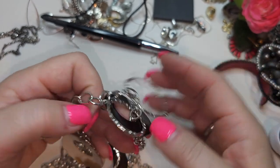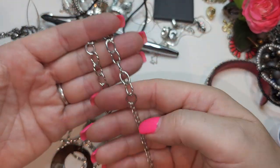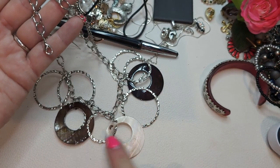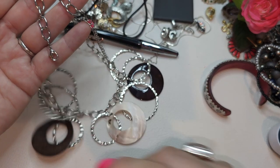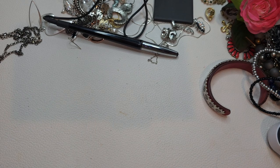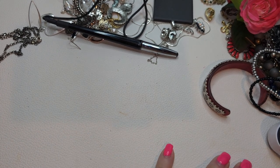And the last one is a silver tone necklace with shells, just a silver tone, no name, clean, with hammered circles and circles kind of made out of shell. All right, let's do another one and then we'll be done, and then we have one more for one more video.